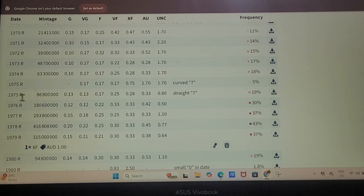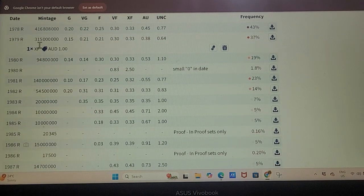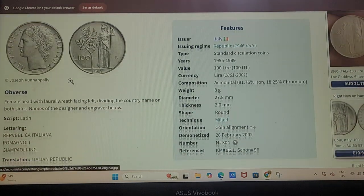And then the banks issued their own banknotes, but the mint did start minting a lot more coins. So it's 86 million, 1976, 180 million, '77, 293 million, '78, 416, '79, 315. So obviously these mintages were enough to overcome the shortage of coinage. And then once again, because they issued a huge amount of coins and they issued the 200 lira, there was probably no need for such a huge amount of coinage. And the same with the 100 lira.